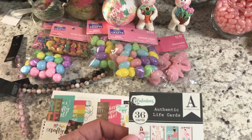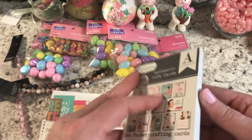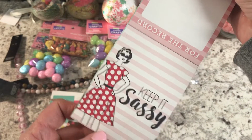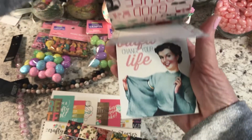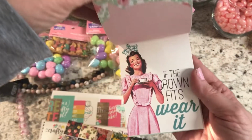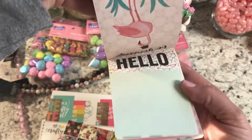This one here, they're little cards actually, and let's see what size if it tells me. It's not telling me, but I like to use these a lot when I'm doing books with journaling. Change your outfit, change your life. Keep it sassy. Life's a bowl of cherries. If the crown fits, wear it. So I like to use a lot of these when I'm making the mini albums.